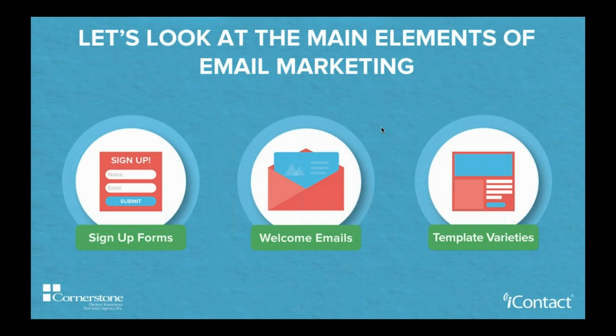And templates, again, just make sure that you have a professional looking template, and maybe even have a different look and feel, like a couple different varieties of them. One can be long form content and the other one short. One can be heavy on images and maybe the other one a little bit light on images, or maybe one with no images at all and mostly text and maybe your signature on the bottom.